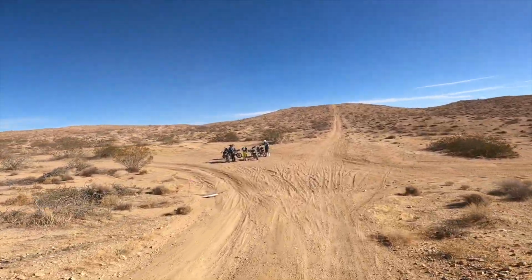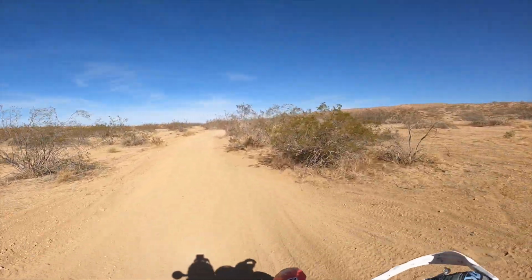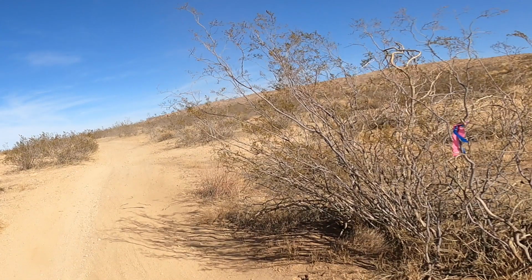In case you're wondering if it's just GPS and the roll chart, there's actually ribbons tied to trees out there. So you have a third way to make sure. So look right there on that branch, there was a blue and pink ribbon.